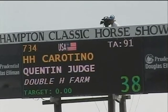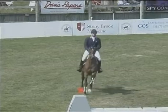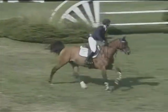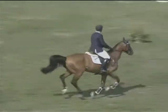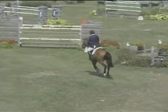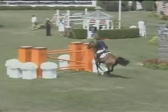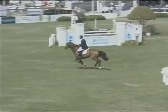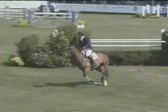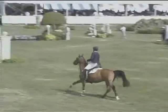Let's see how Quentin Judge does now with H.H. Caratino for his Double H farm. He's been certainly traveling a lot this year, getting a lot of mileage. So Quentin has improved dramatically over the last 2 years. He's really been working hard at it. He and his wife Casey have one of the finest show jumping stables in the world. They do everything first class.